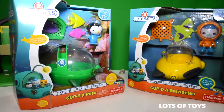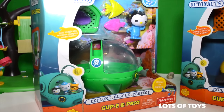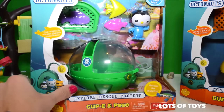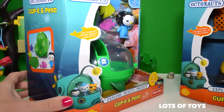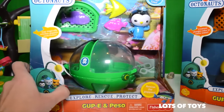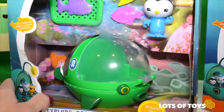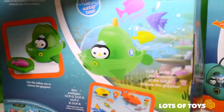I have two very fun toys for you today. The first one is the Gup-E and Peso. This is a very fun one. It includes a lot of fun accessories, including Peso. This works in water and you can also play with it on land or in your room. The Gup-E is super versatile. You can perform a lot of rescues with it.